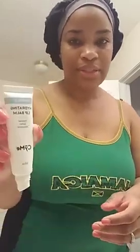Starting off with my morning routine, so I just brush my teeth and everything, and then I go in with my lip balm. It's called Nourish Hydrating Lip Balm by Sumi, and I just put a little bit of that on here. My lips are all kissably soft now.